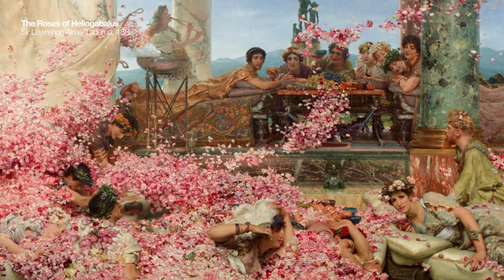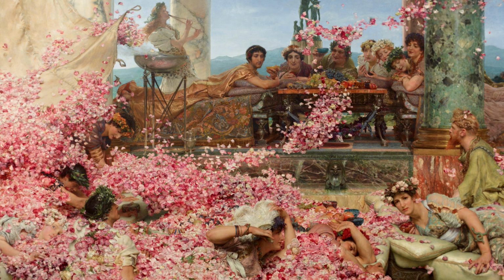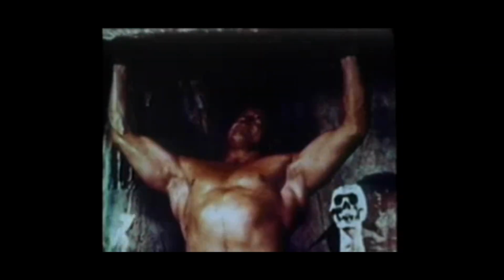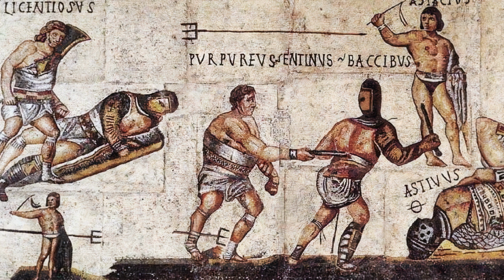Pollice Verso falls within academicism, characteristic of the 19th century. Within this movement, the most prestigious form of academicism was history painting, a genre in which artists depicted historical events with more or less fidelity. Regarding the origin of gladiatorial combats, their exact antecedents are unknown. However, some researchers suggest that they originated in the Campania region and could be related to the duels of the great Trojan heroes.